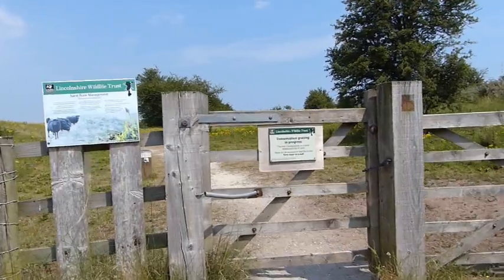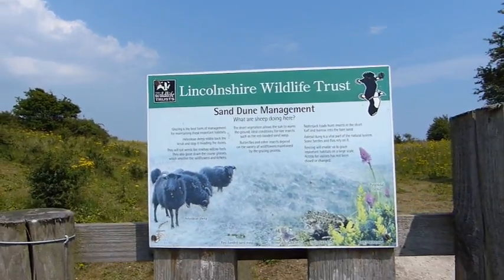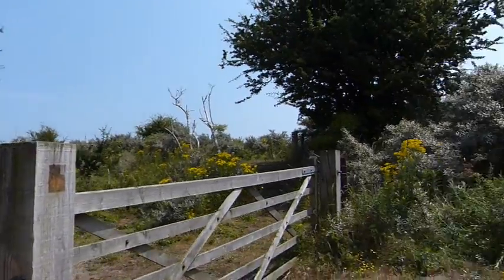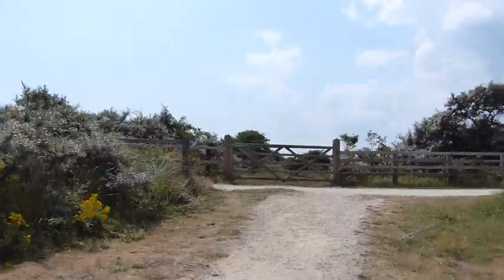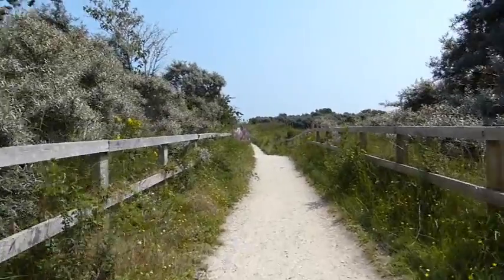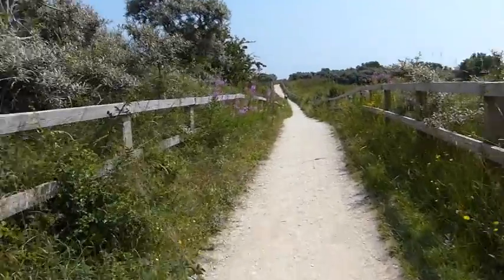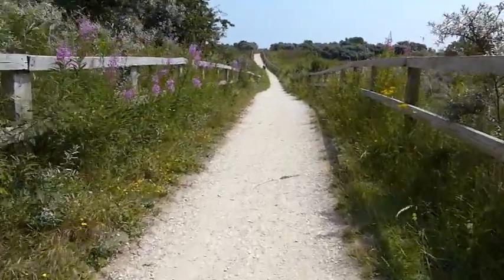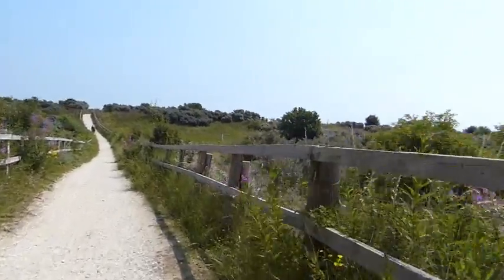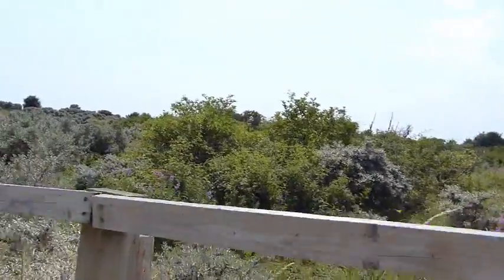The route varies, the paths go off in different directions, but the route I'm walking on at the moment is a short route. It's not the full extent. I think it's about 3 kilometres. It's not very long, but it's quite pleasant. You can just see my good lady in the distance on her mobility scooter. She won't be able to get much further though on this short stretch.